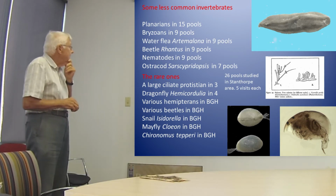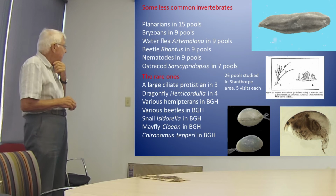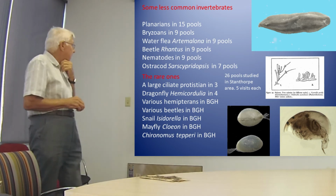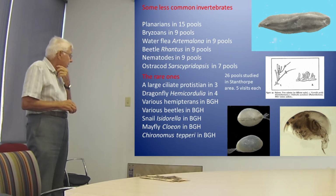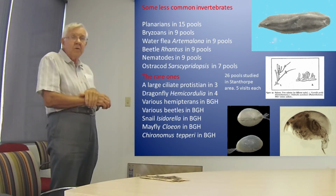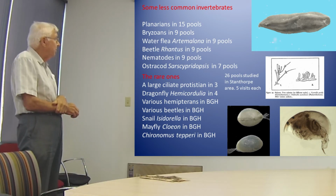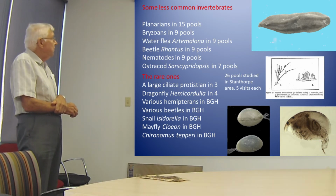Then there's the rotifers, a large ciliate protistan, a dragonfly in the bigger pools, various hemipterans in the bigger pools. BGH is Billygoat Hill, various beetles, a snail, a mayfly, and Coronis teperi, all in Billygoat Hill. So that you can see immediately that Billygoat Hill has a high species richness. It's 27 compared to only 6 to 8 in the normal shallow pools. So there just isn't room for too much.